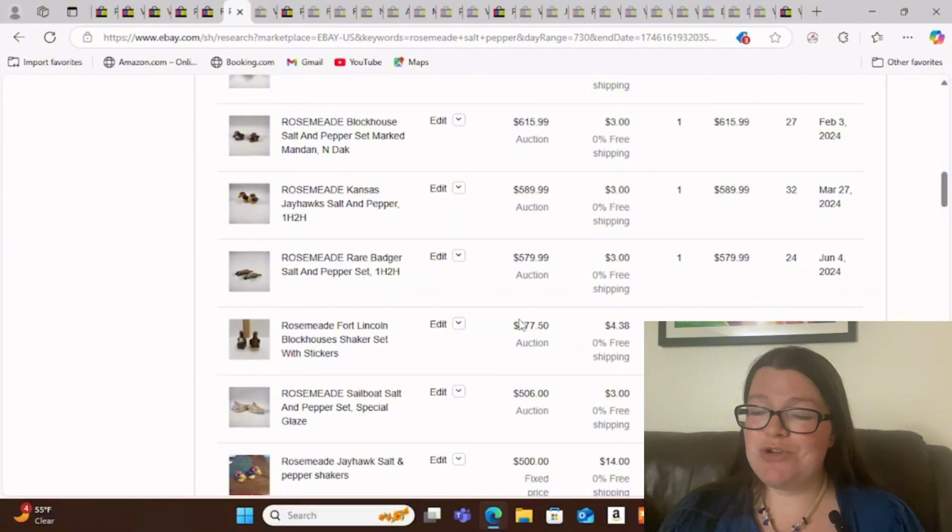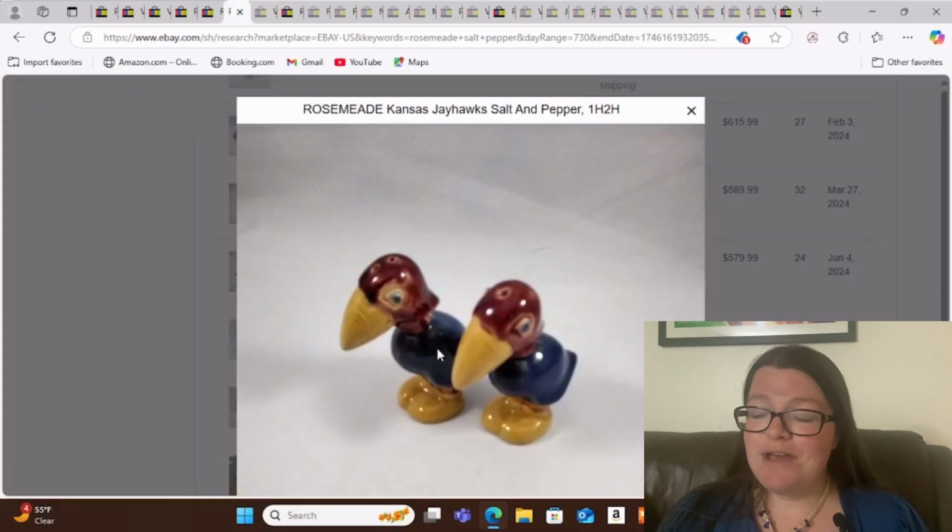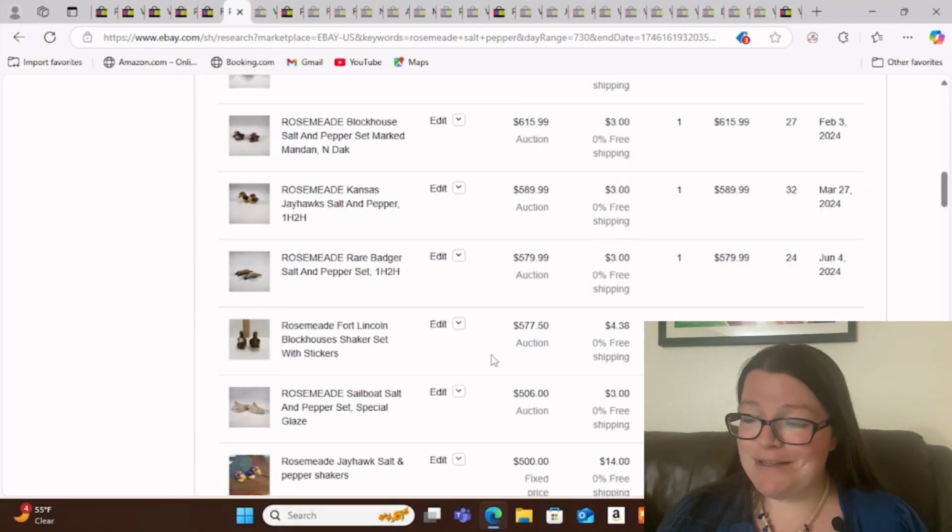And then I just wanted to show you within the last 3 years, because this is a set that has sold many times in the last couple of years, and it's these JHawks, Kansas JHawks, and they tend to sell for $500 plus. So I just want you to familiarize yourself with this pair of birds, because boy, oh boy, again, $500 for salt and pepper shakers. That would blow my mind to be able to find something like that. But there's lots of other ones.